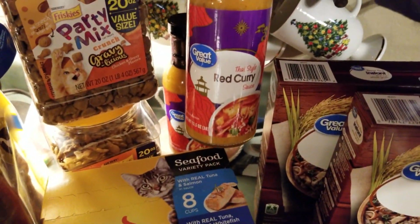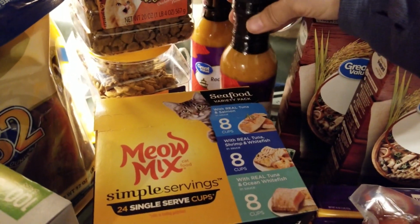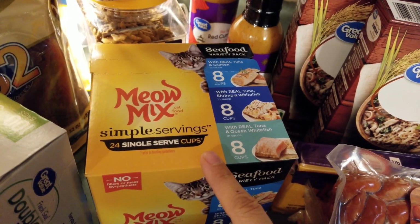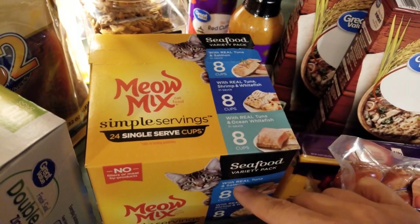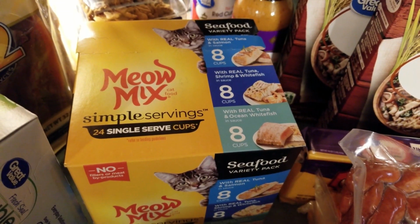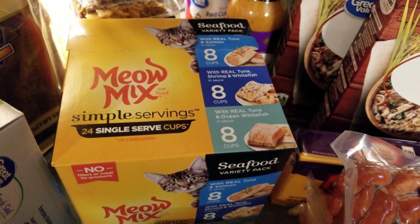Mike got this red curry Thai style sauce. I'm not sure what he is doing with that. He actually got 2. And then I have automatic delivery of this cat food, but we use it more as a treat because these are little tiny cups. But I was running low and won't get the shipment for another week or so. So I went ahead and grabbed a box of that.